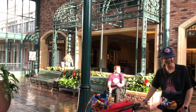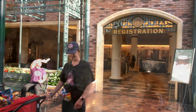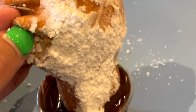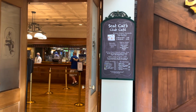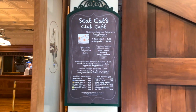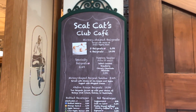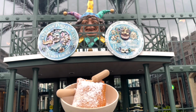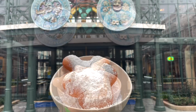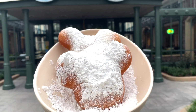Not to mention, if you swing by in the evening, you might be able to catch a live jazz performance at the neighboring Scat Cats Club lounge, maybe get some savory beignets. Pros, best for those who want an early morning beignet or an afternoon beignet or a beignet anytime. And it also has a small selection of coffees and teas. Cons, not best for those who want anything other than a beignet, but who even are you?